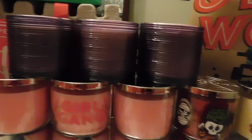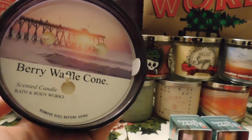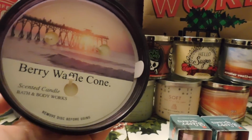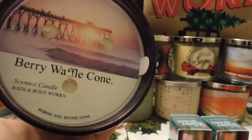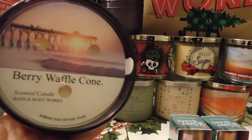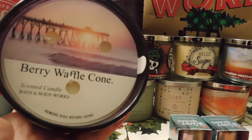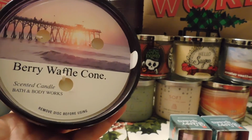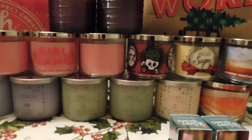I actually picked up 3 Berry Waffle Cones. If you were an avid Bath & Body Works candle burner, you know that this came out for the summer semi-annual sale and people just went nuts over it. I picked up a couple at the semi-annual sale, but I didn't burn it until fall, and I really like it. You get this amazing pie crust note. I don't really pick up much berry. It's there slightly, but you get this sort of bakery cinnamon type pie crust note, and it burns absolutely beautiful. So I was happy to find a couple more of those.